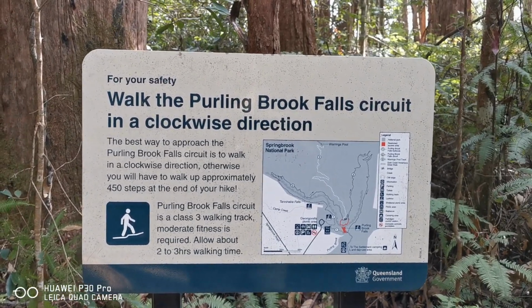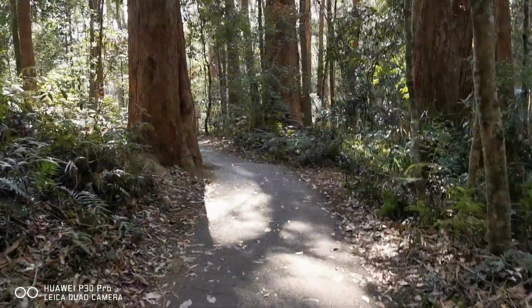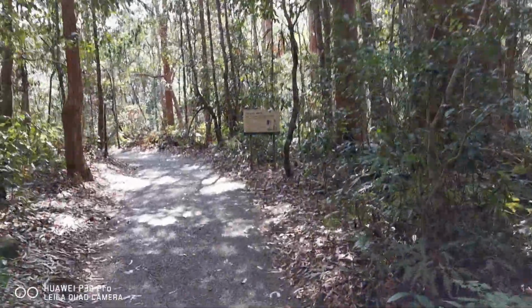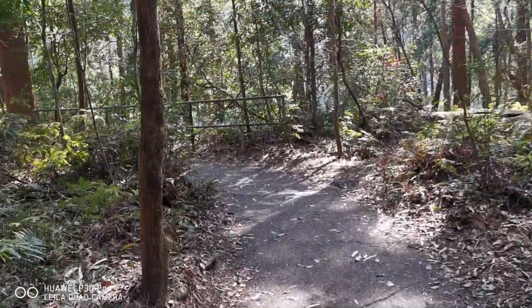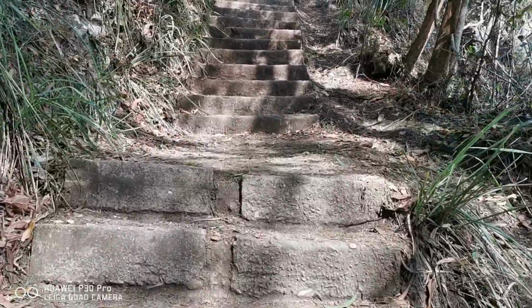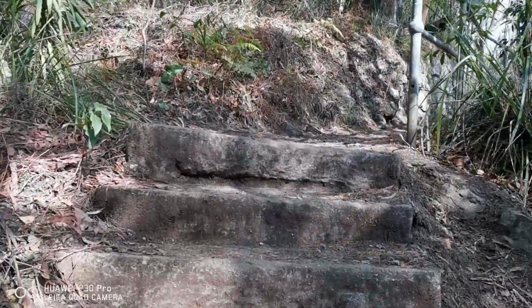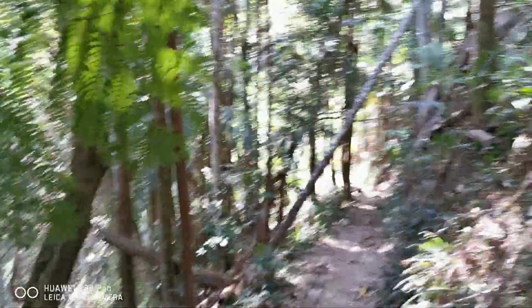Now see this sign and note what it says: walk the Springbrook Falls circuit in a clockwise direction. You know what I find funny about it? The last time I walked this circuit is that everyone I passed was walking in an anti-clockwise direction. You know, life isn't hard when you follow the instructions that are given for your own safety. Walking was too boring, so now I'm running.